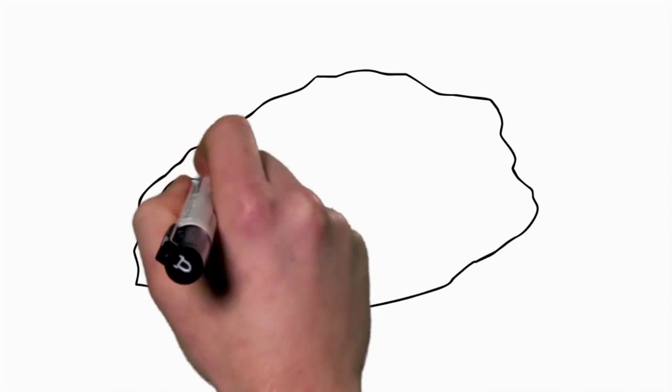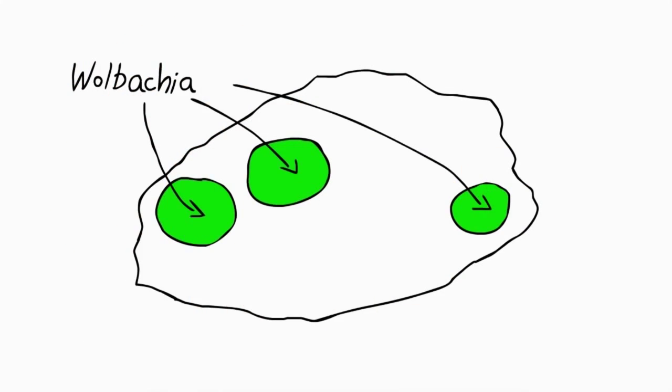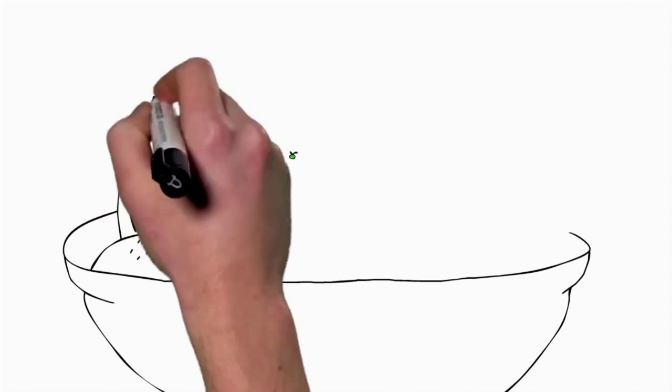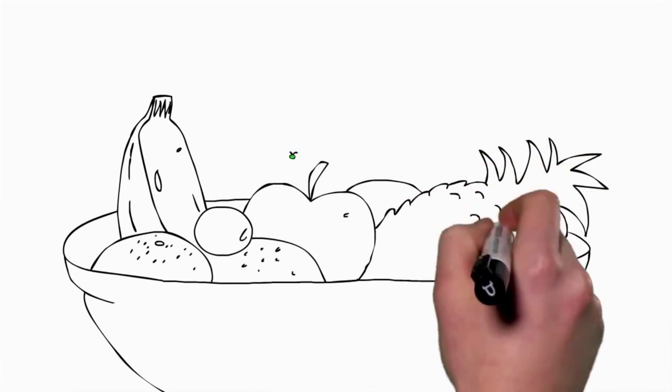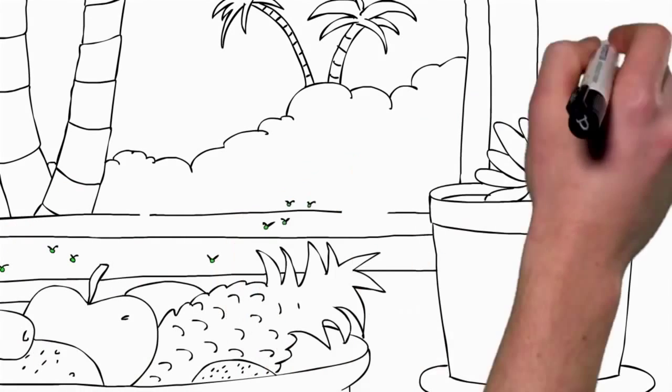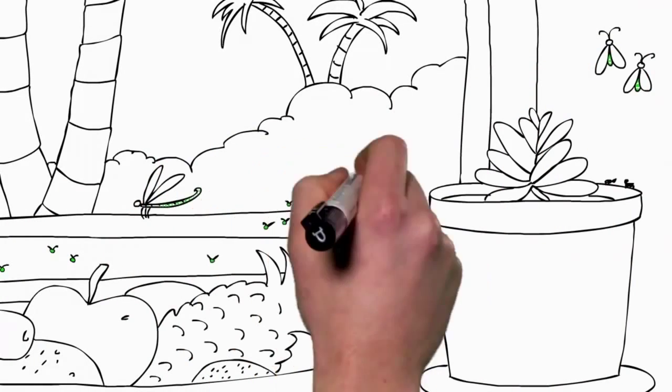Our method uses naturally occurring bacteria called Wolbachia that live inside insect cells and are passed from one generation to the next through the insect's eggs. Wolbachia are found naturally in up to 60% of all the different species of insects. Insects that include fruit flies, moths, dragonflies, and butterflies.